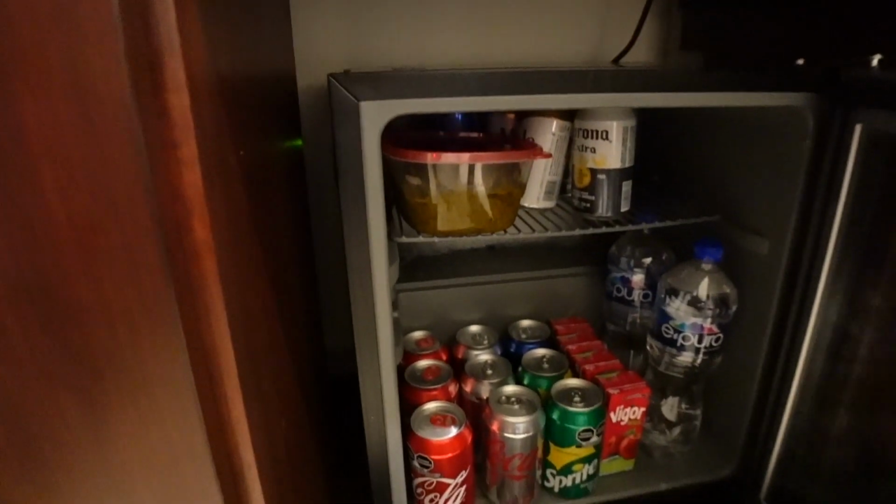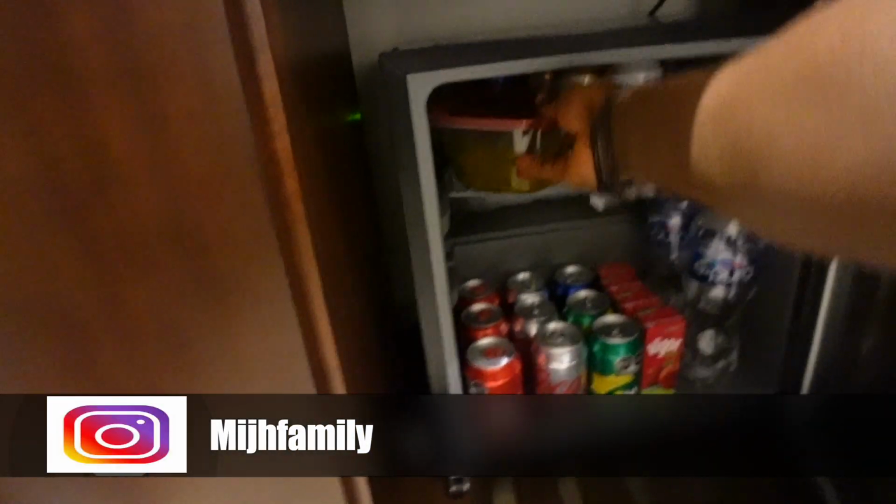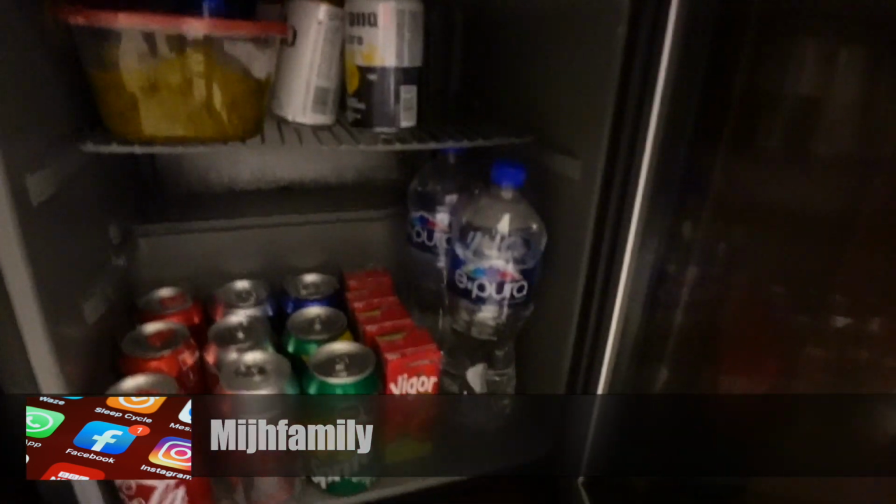Now all these are sealed due to COVID. Even the door is sealed. We broke it in, of course, as you see. We've had some stuff in there already. This is a sauce for my daughter. She loves to eat rice and special sauce, so we bought this just to be on the safe side.